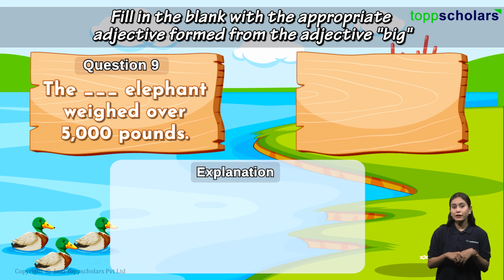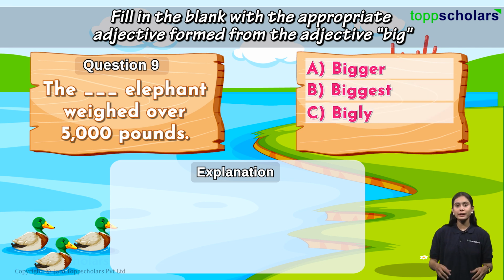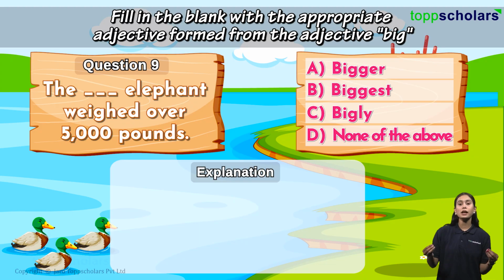Ninth question. Fill in the blank with the appropriate adjective formed from the adjective big. The dash elephant weighed over 5,000 pounds. Option A, bigger. Option B, biggest. Option C, bigly. Or option D, none of the above.